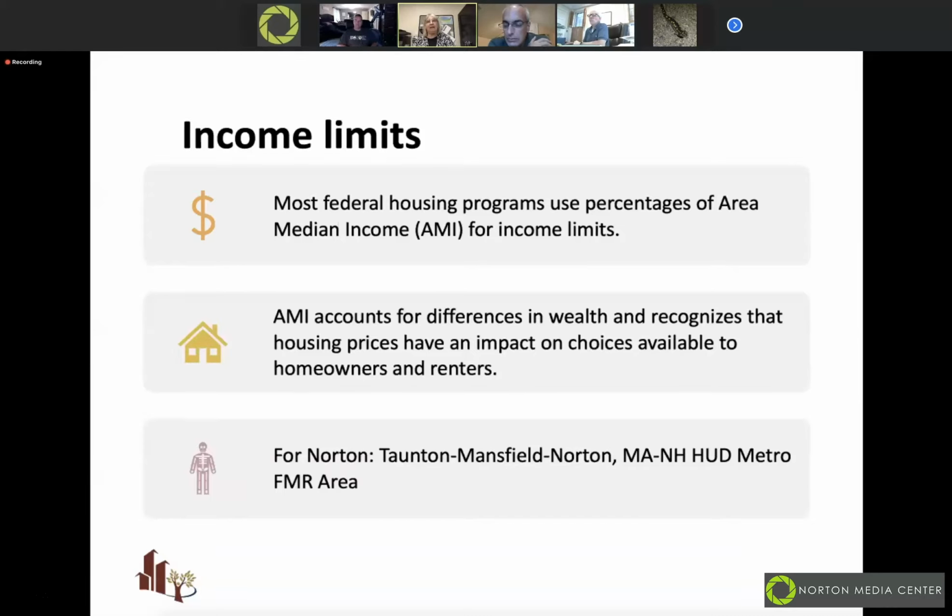And the easiest way I can explain this is that if you're Weston or Wellesley, just think about a very wealthy town in the Boston area. If the definition of affordability was based on your median income, many people would not be able to afford to move into an affordable unit in your town. So the regional median accounts for those differences in wealth and attempts to establish a definition of affordability that approximates the size of a labor market area.